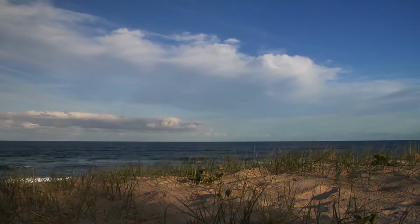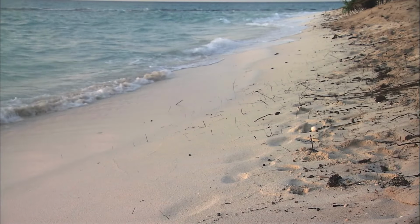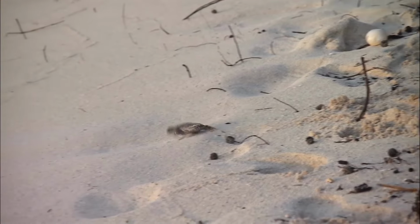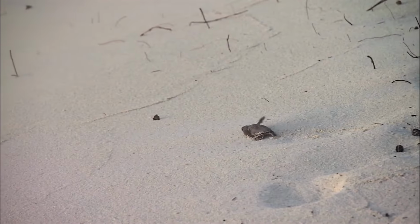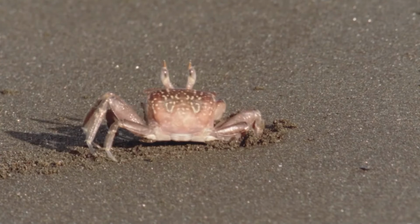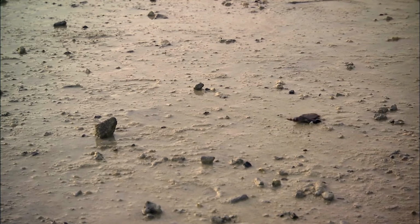Around 10 weeks later, the eggs hatch. Surfacing en masse, they make their perilous journey back to the sea. This process of crossing the beach is thought to imprint the hatchlings with the cues they need to find their way back when it is their time to breed. But many will not make it.